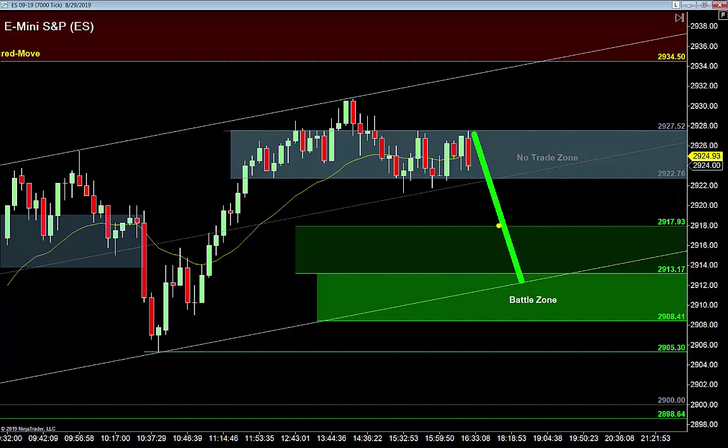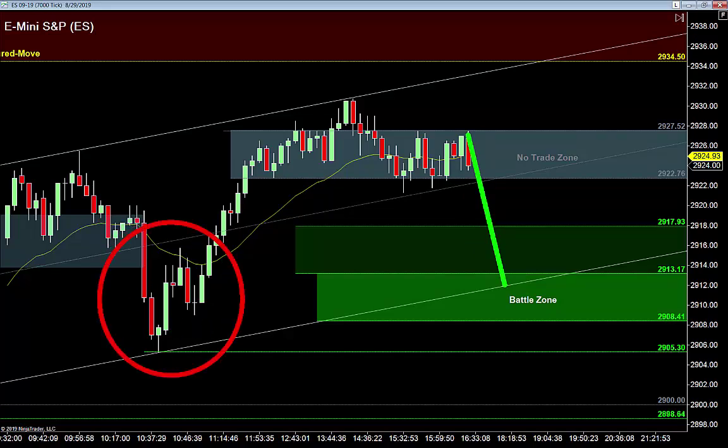Now, once we get that pullback, as you can imagine, right, we're going to start looking for a pattern like this. Just like that, right? Look for that strong breakdown. The moving average comes over. The sellers, what do they do? They try to sell off of that moving average. And of course, professional buyers are waiting right there to buy right into their stop losses.